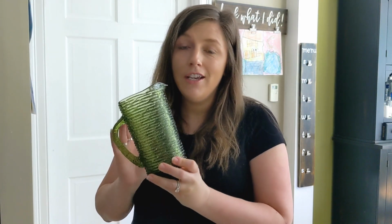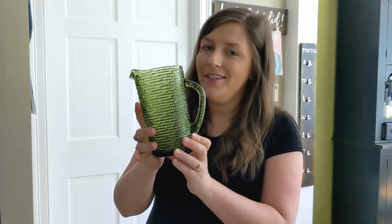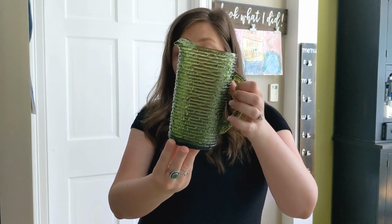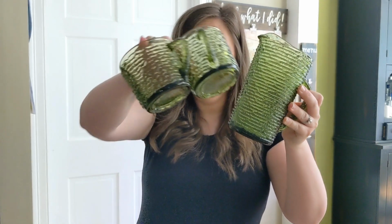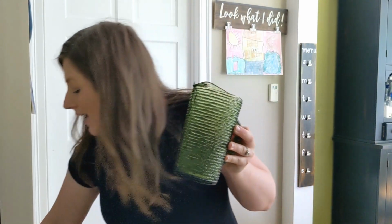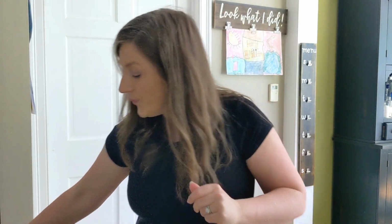Okay. Next, I'm going to show you the vintage kitchen and drinkware that we found at Pickers Paradise. I love this little set. It's tiny, I shouldn't say tiny, but it's an adorable size. Little Anchor Hocking avocado green juice pitcher and matching little juice cups. Aren't those so darling? I love them. I'm not a huge avocado green fan myself. Otherwise, I would be keeping them.